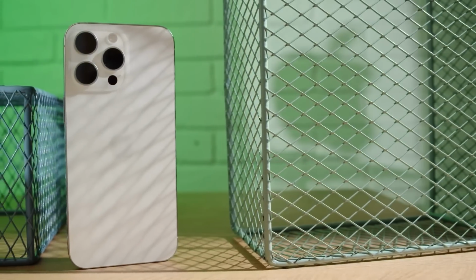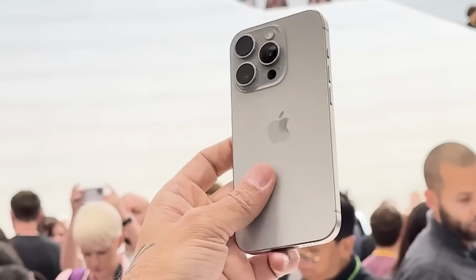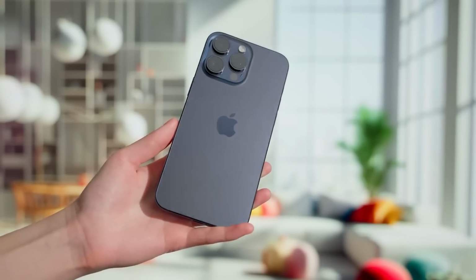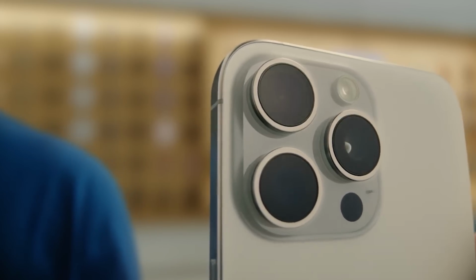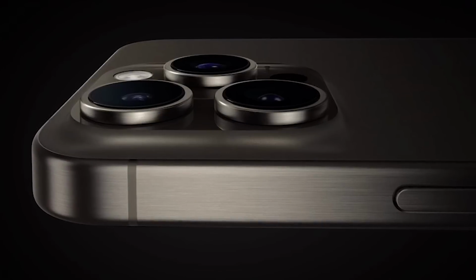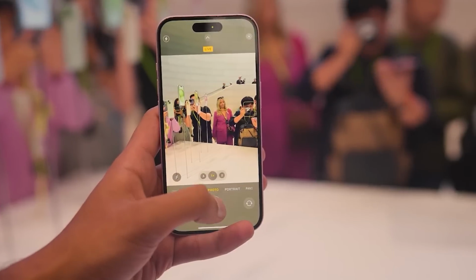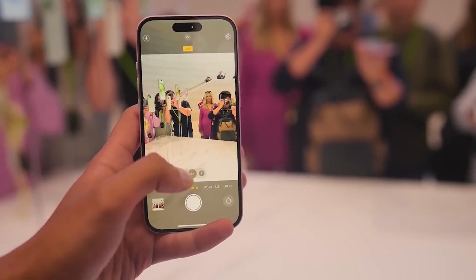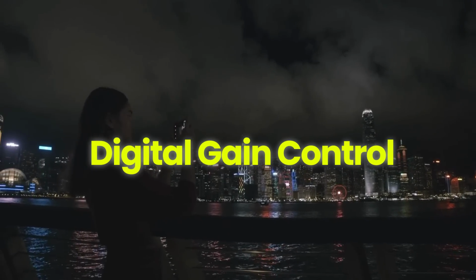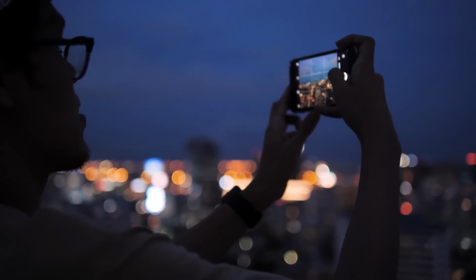Okay, camera enthusiasts, this is where things get really exciting. The iPhone 16 Pro Max is shaping up to be a pocket-sized powerhouse when it comes to photography and videography. First up, let's talk about the main camera. We're looking at a custom 48-megapixel Sony IMX903 sensor, which is a step up from what's in the current Pro models. This new sensor is using a stacked design, which basically means it can process images faster and more efficiently. It's also got something called digital gain control, which should give you better dynamic range and less noise in your photos. In plain English, your pictures are going to look awesome, especially in tricky lighting situations.